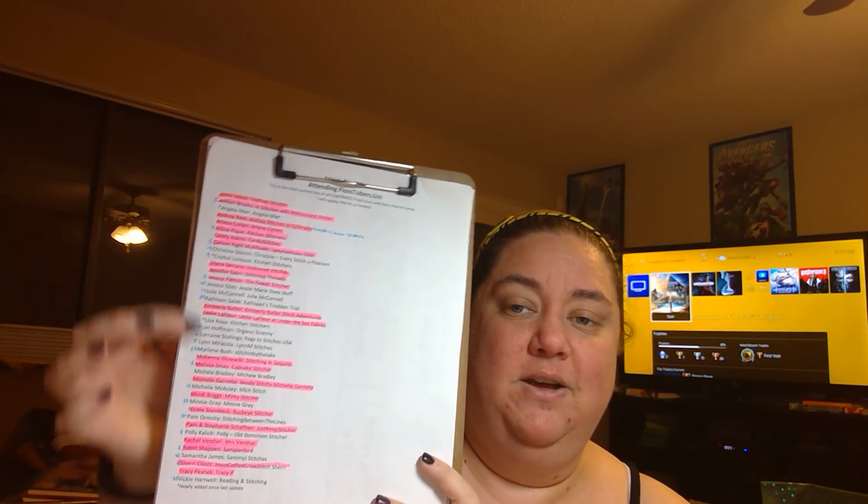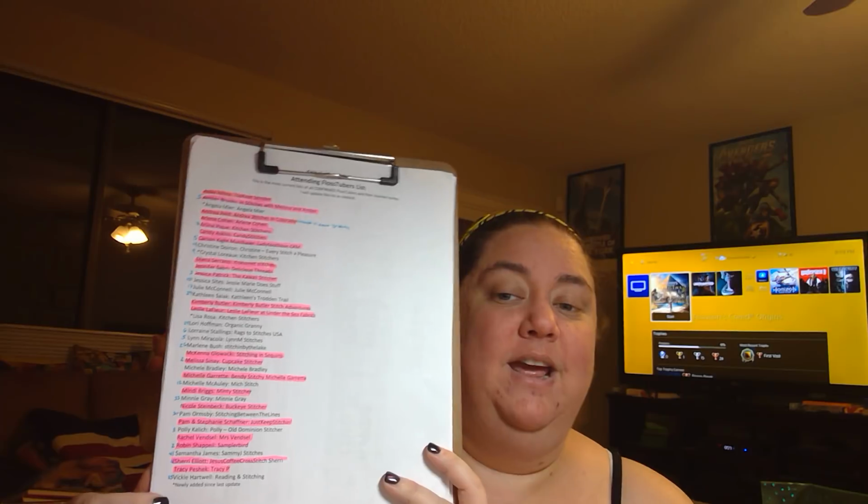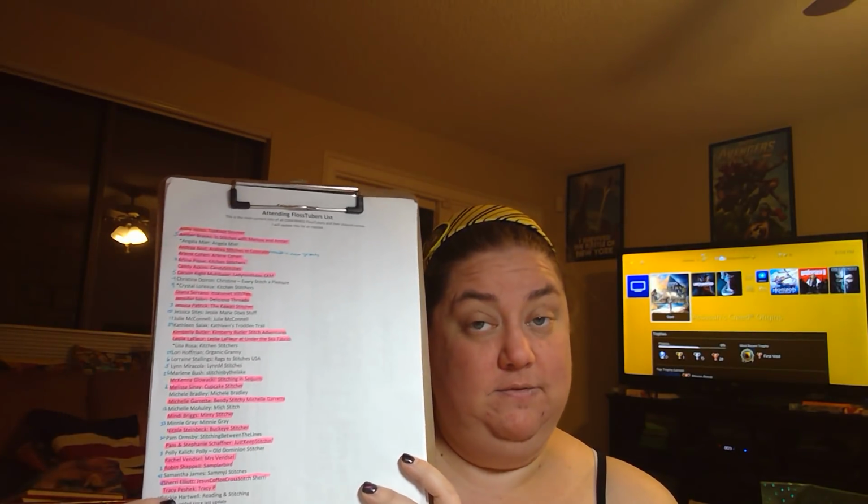And my husband thinks I'm crazy, but one thing I am doing is I printed off the list of floss tubers and I am going through trying to watch everyone's floss tube who's going to be there. If you're highlighted, I've already watched you. So slowly working my way through the list and finding new cross stitchers. So hi to anybody who's doing the same thing I am. Can't wait to see you.